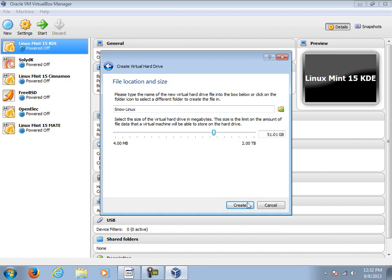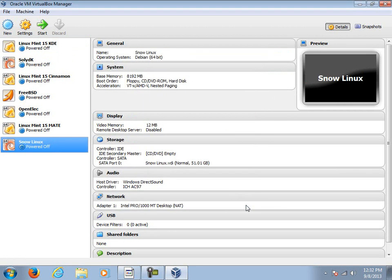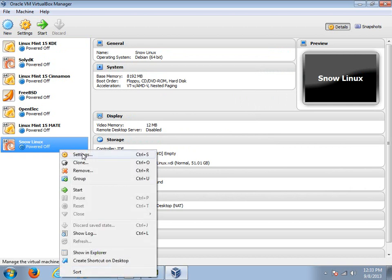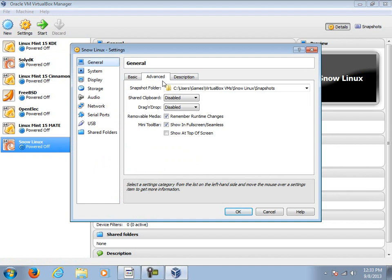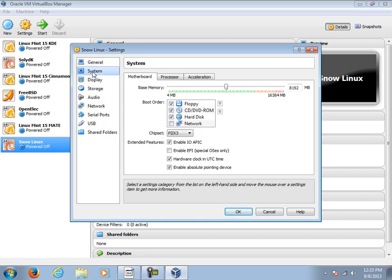Dynamically allocated. So here, I'll give it 50 gigs. That way there's plenty of room to grow no matter what I want to do. Now that I have my virtual machine defined, there are a couple little housekeeping settings that I like to do, and this is just me. For example, this mini toolbar, to heck with that. I don't really use that.